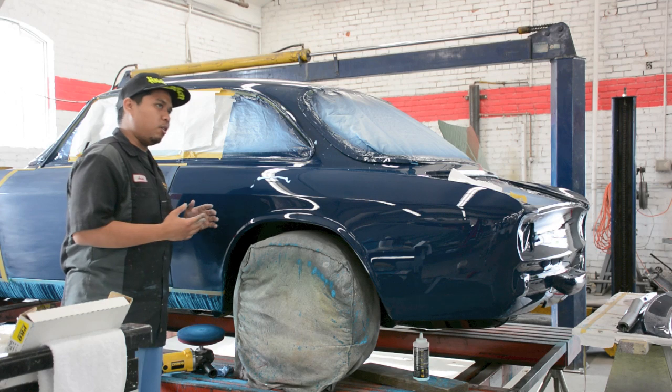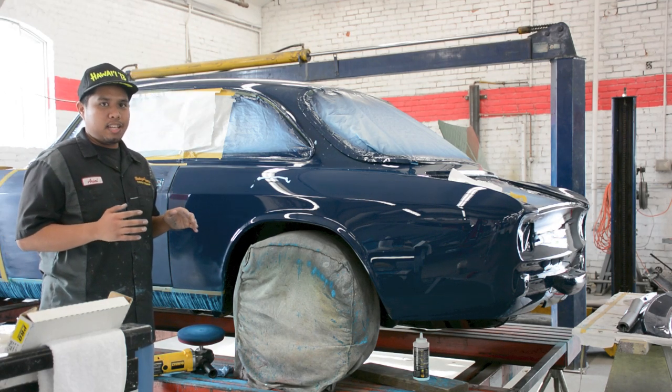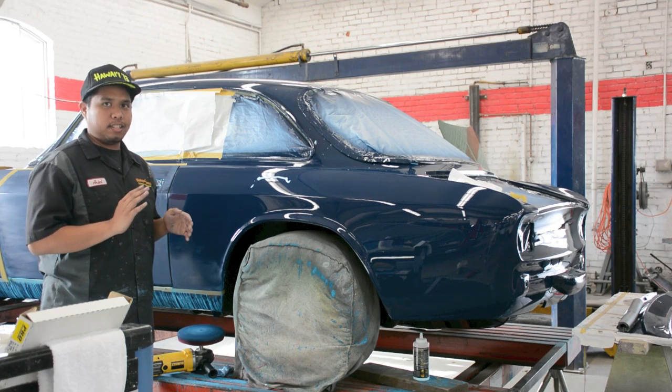Into this panel alone, I probably have maybe 2 days of work on this quarter panel alone. And most of the work is done in the wet sand.